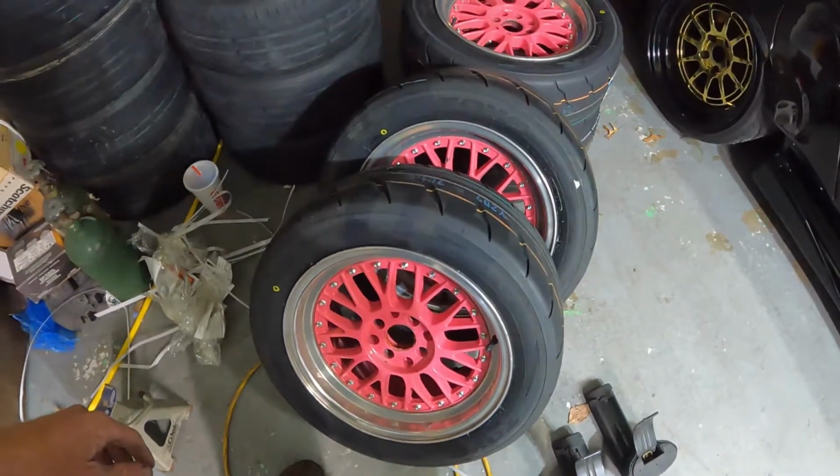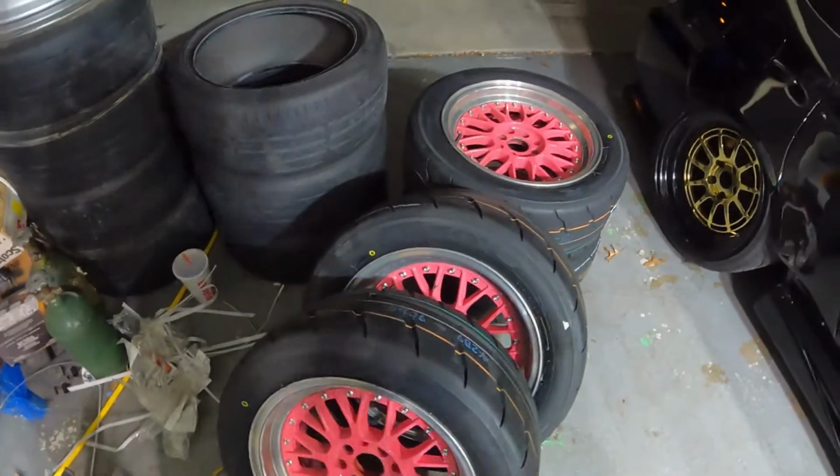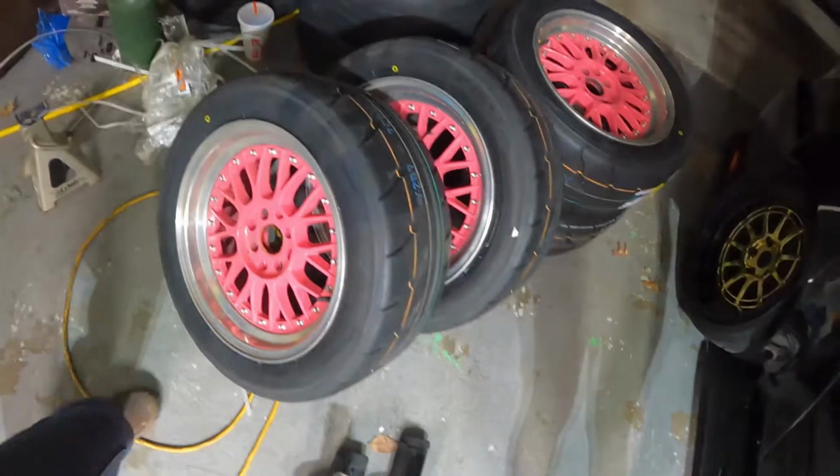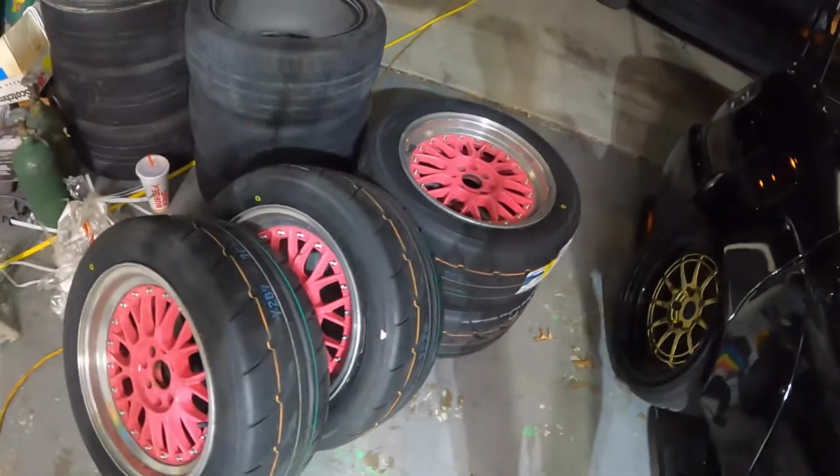All done. You left everything open. Oh yeah. Thanks to Luke. Get them all mounted and balanced.